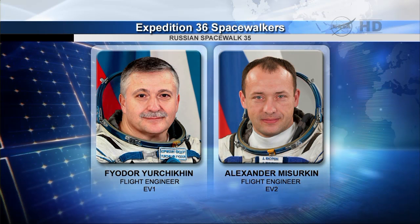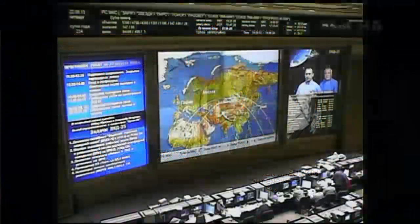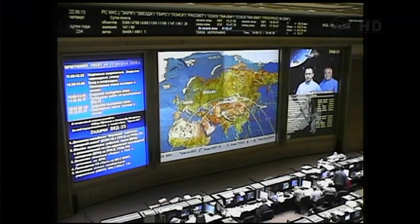Just after 4 o'clock, at 4:10, Commander Pavel Vinogradov started removing the air ducting that goes into the Pirs module and closed the hatch there. By 4:25, Vinogradov and Cassidy had withdrawn into the Poisk and Soyuz and closed that hatch as the depressurization of the Pirs module gets started.